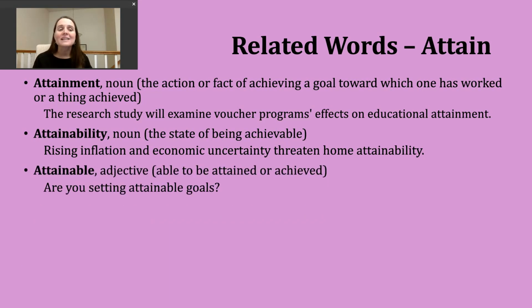Another related word is the adjective attainable. That suffix able, able, always connects to our definition. So attainable means able to be attained or achieved. An example here. Are you setting attainable goals? Right? So are you setting something that can be reached, right? You're not sort of picking out something that is impossible.